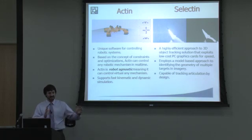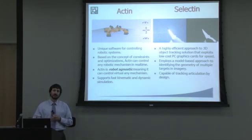So out of that, again, this is kind of the first half of the company's history. We developed 2 software products, one we call Actin and one we call Selectin. And Actin is really focused on enabling complex robotics. It's a software framework, a C++ software framework. And Selectin is a very efficient 3D object tracking. One nice thing about the 3D object tracking software is it actually can also track articulation. So you wouldn't just get, let's say you're looking at scissors, you would get position and orientation, but you'd also get articulation. How open or closed are those scissors?